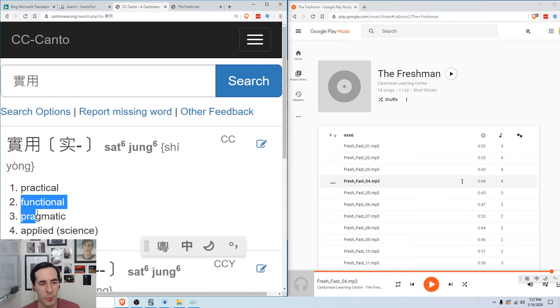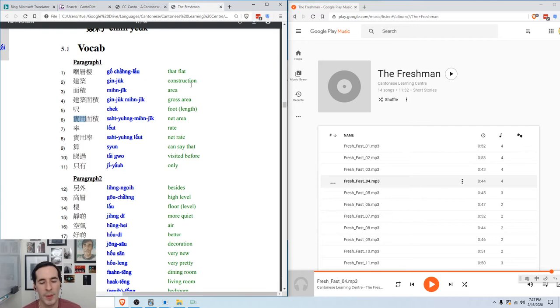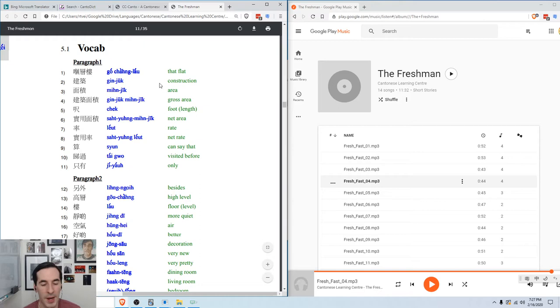Yeah, functional, practical. Oh, that makes me understand what they mean by area now. Area is like square footage. When I saw construction, I thought it was new construction for a new building or something, and that was kind of reaffirmed with this concept of area. But really, I think what this means is square footage, like the area in the unit.